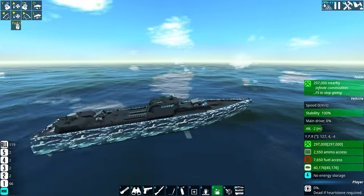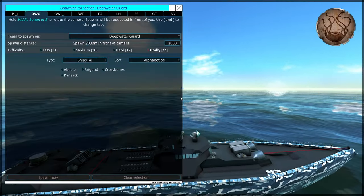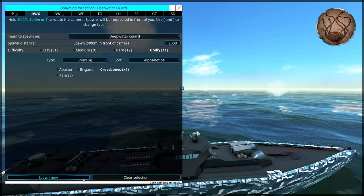Anyway, let's test that again. So I'm testing the defenses, right? Let's see. I'm gonna test it against the Crossbones, obviously.